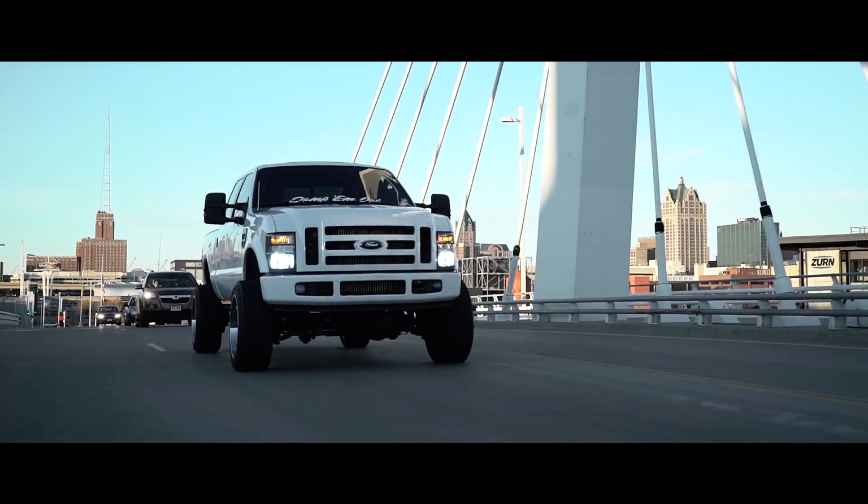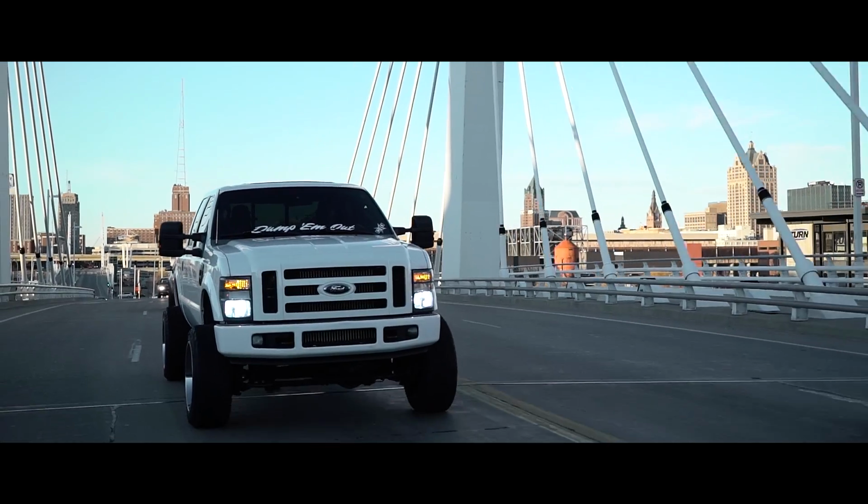And since then, it's just a head turner. Everybody compliments it, they love how it looks, and the wheels and tires definitely change this thing. It looks wide, it looks mean. Going down the road, it definitely turns heads.